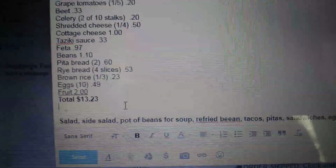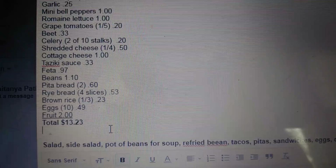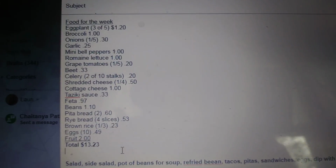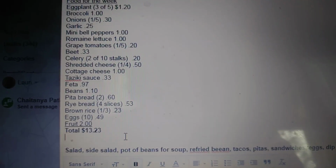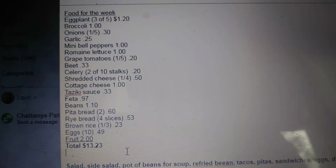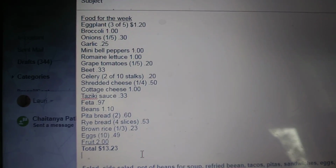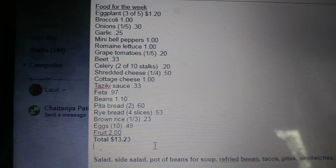So $13.23. So it seems like I always kind of hover around $13 for the week, and this food ends up lasting me a week and a half, and that's why I don't do these videos every week, because I always have leftovers, and I can spread it out. And with the veggies and the fresh salads, it's fine.